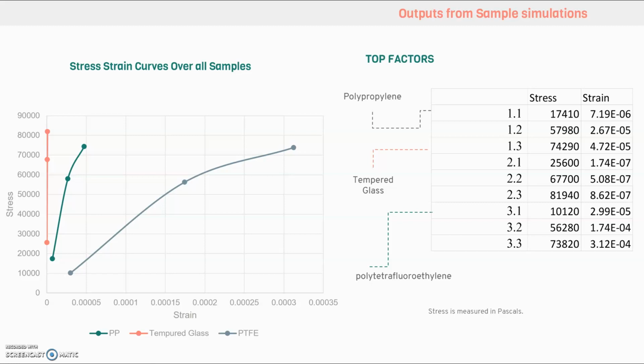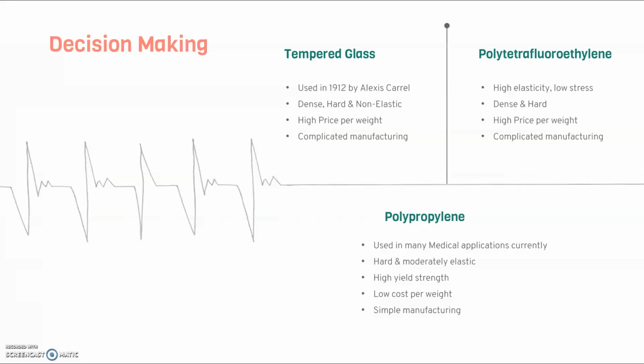But then we have our PTFE that's showing a high strain, which is a lot of elastic movement. We are absorbing a little bit of that from the stress, but our yield stress is so low that we're not going to see very much difference and benefit in it being so elastic. So here we have to make our decision between the 3 materials that are chosen.